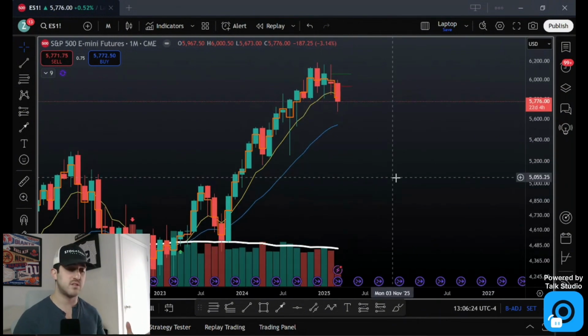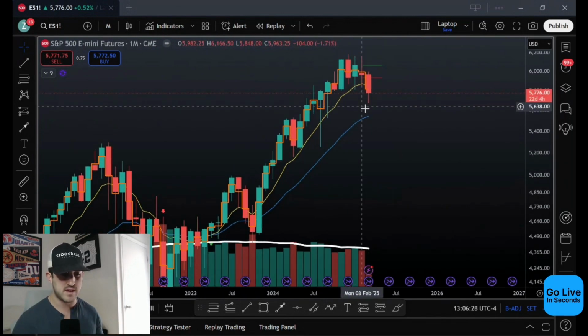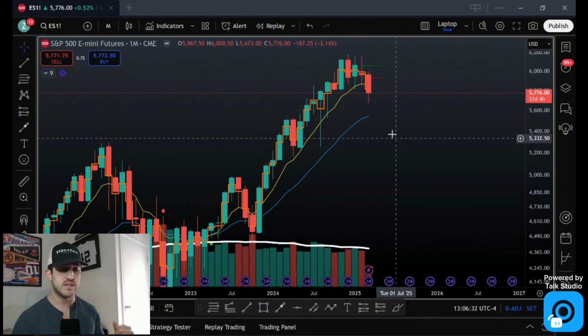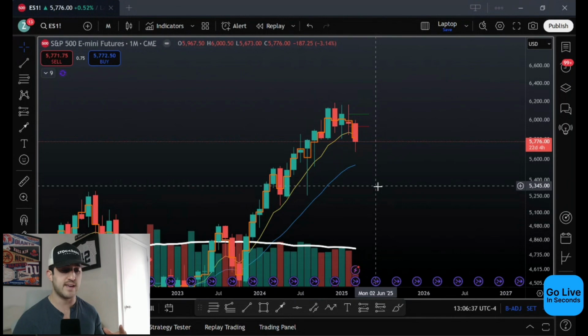As you can see here, based on the monthly, we are a little bit extended. We have not tested the monthly 20 EMA directly since we flipped back into an uptrend in November of 2023. So a retest could be welcomed. And in my opinion, it's probably necessary to either tag it via time or price before that next leg higher.